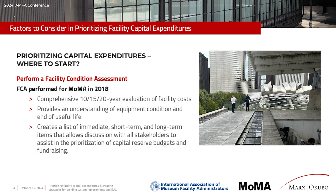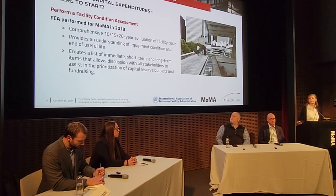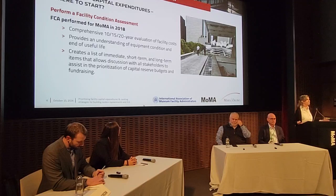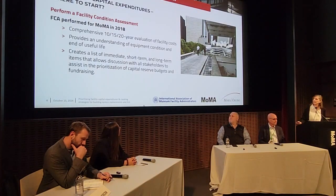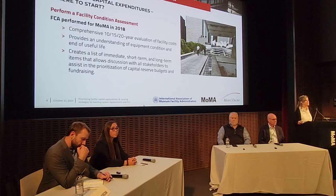So before we start our discussion, I just wanted to give you a brief introduction of why MoMA is here with Marx Okubo. Back in 2018, Marx Okubo performed a facility condition assessment on the building. We provided a comprehensive detail. It was a 10-year evaluation for the facility. It reviewed all the mechanical, electrical, plumbing systems, facade systems, fire life safety systems, accessibility, resilience. It is a very holistic, comprehensive review of the buildings and a definition of all the facility needs. It enables the stakeholders to look at what are the immediate needs, the short-term needs, and the long-term needs for your facility, and how do you start prioritizing those needs.